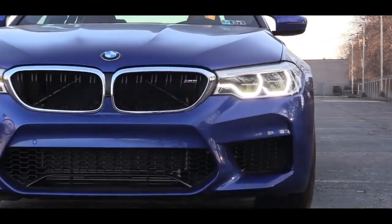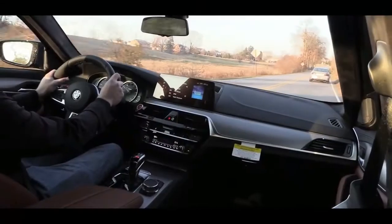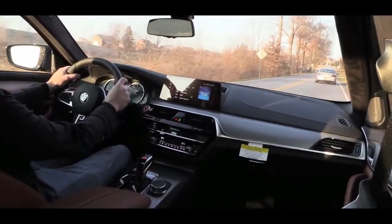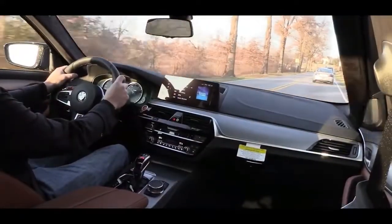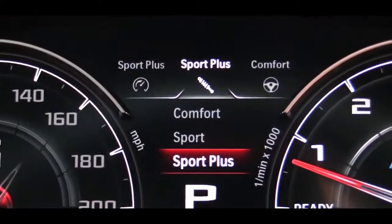When it comes to ride quality, the 2019 M5 does come standard with an adaptive M suspension with electronically controlled dampers, really giving you the best of both worlds, tightening up the suspension during heavy cornering, and at the same time reading the road's imperfections to provide you with more of a smoother ride as well. It also will come with twin-tube gas pressurized shock absorbers, and there is a comfort mode when it comes to the suspension as well.